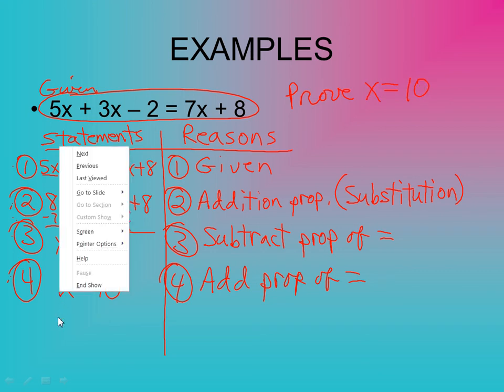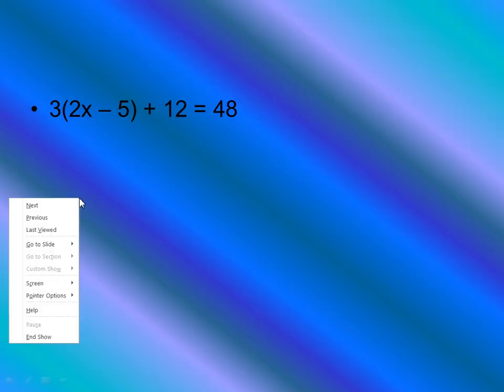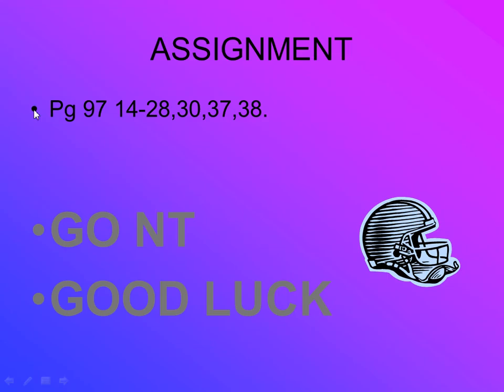Before you go, this isn't on Moodle, so sit still. Not that. Not that. There we go. Not that. Man, this looks easy. All right, that's your assignment.